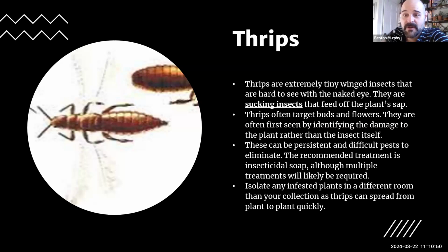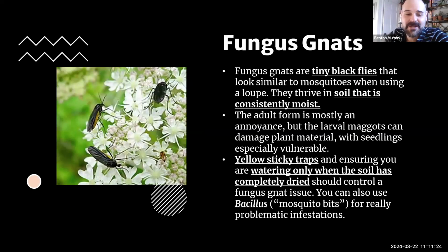Thrips are also very mobile creatures. They can go from one of your plants to many others very quickly. So isolating a plant that's showing damage from thrips is important. They attack the buds and the flowers primarily, but they can also attack the rest of the plant. They can be really difficult to get rid of, I'll be honest with you. Insecticidal soap can work, but thrips can come back. So isolate, isolate, isolate. I've had to throw away a plant or two because of the thrips issue. Sometimes it's just easier.